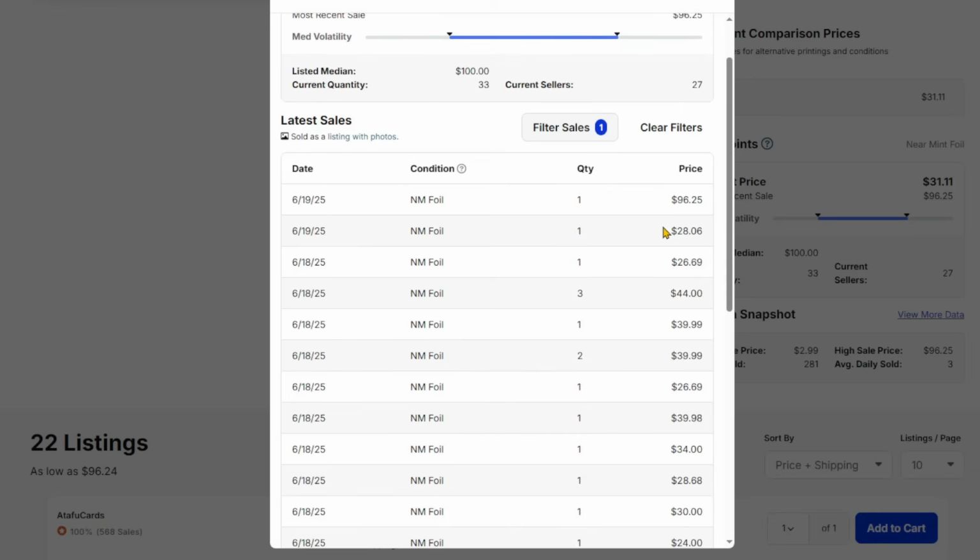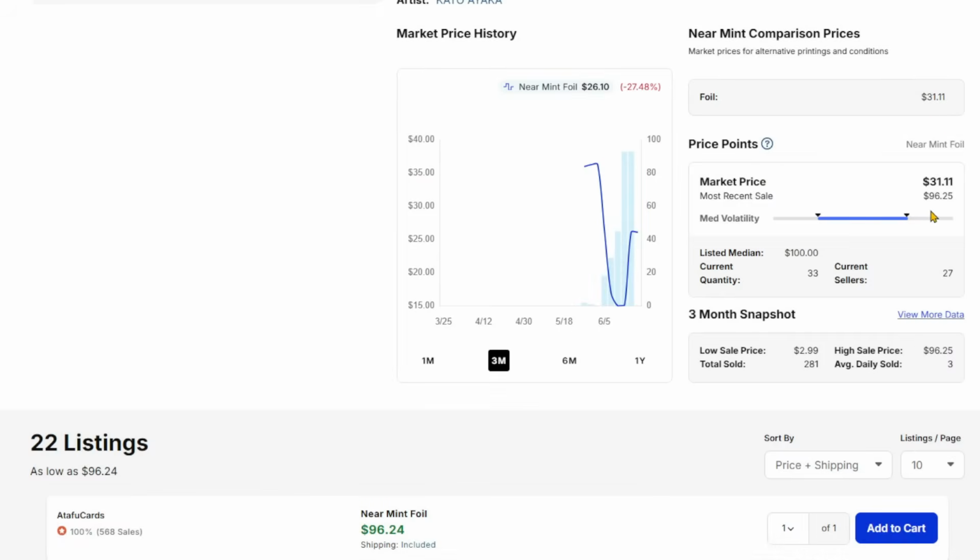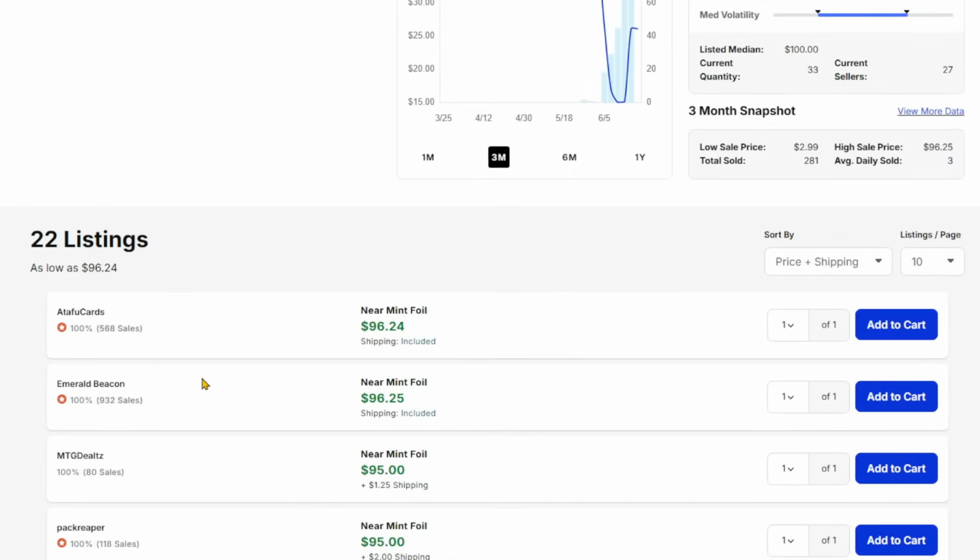You can see the spikes, right? So you'll see how people bought them out. They went up to 30. They went up to, only one is sold at 96. But that's all it takes for people to look at it and say, okay, well, that one's sold, so I'll list another one, blah, blah, blah.